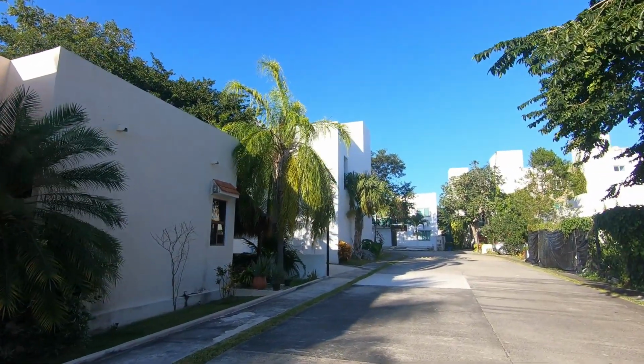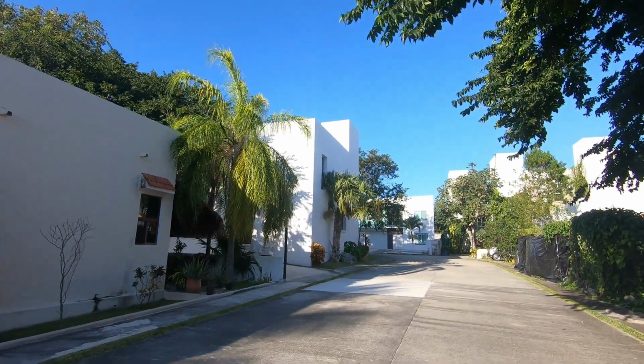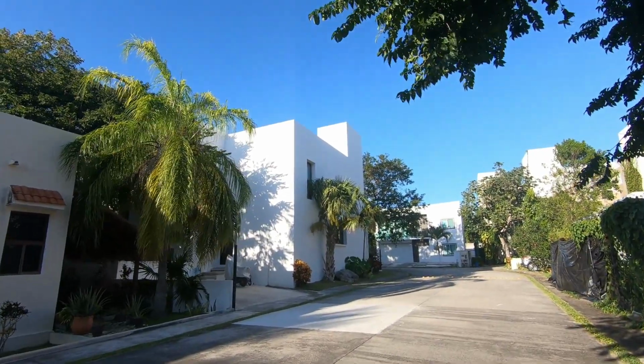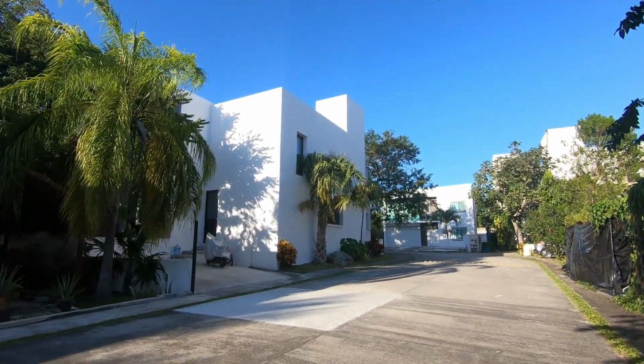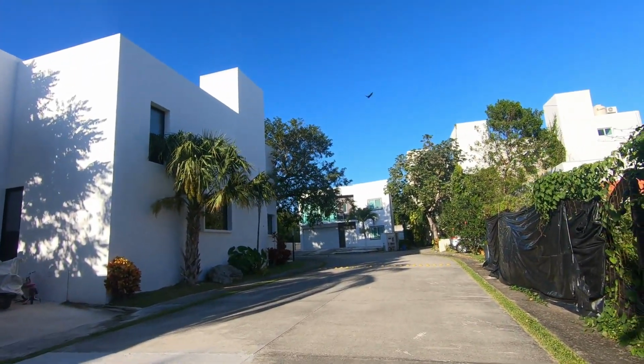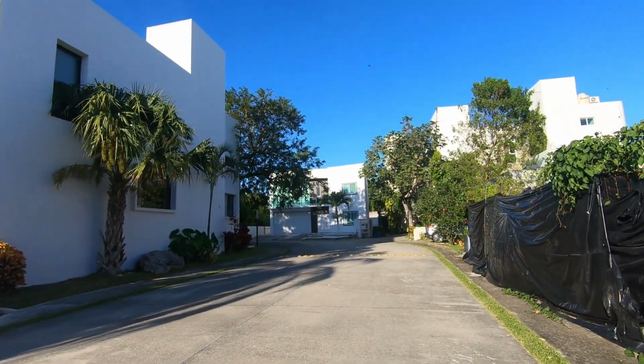Okay, this right here is a 3-bedroom family home. I understand it is currently for sale for $500,000, so not even bad. I'm gonna walk around. So I'm inside a private residential neighborhood inside the Selvamar neighborhood.